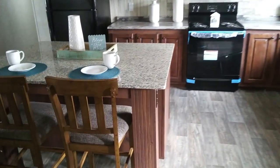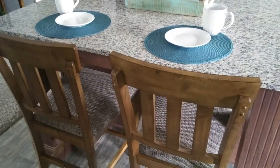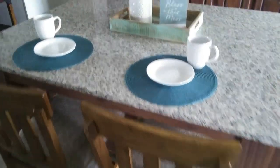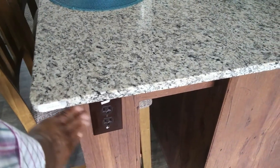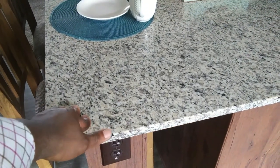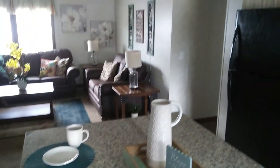You have your center island. You got space for two chairs. You have your granite countertop. You also have a plug-in outlet right here, so you can plug up like air fryers or slow cookers or whatever you choose to do.